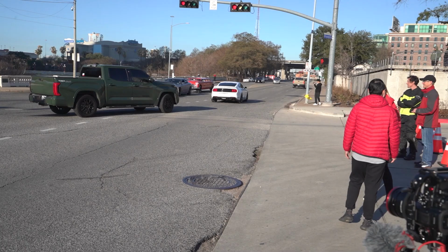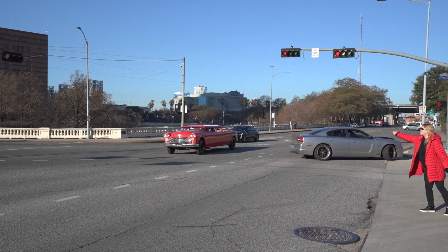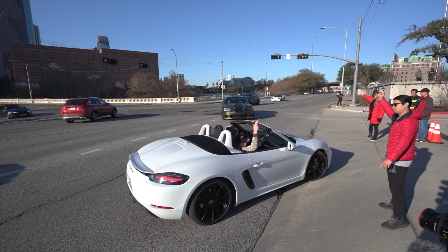This is why I don't like to come here. What on earth is this? We need to get the boys this. Oh my god. That's the best car here. Watch this, they're gonna say no to the Hellcat. Watch this. Oh. Yeah. They say no to one Porsche, but yes to another Porsche. What is going on here?